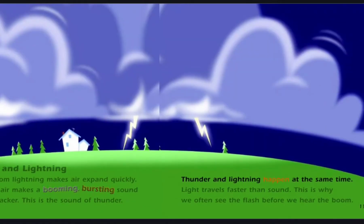Thunder and lightning happen at the same time. Light travels faster than sound. This is why we often see the flash before we hear the boom.